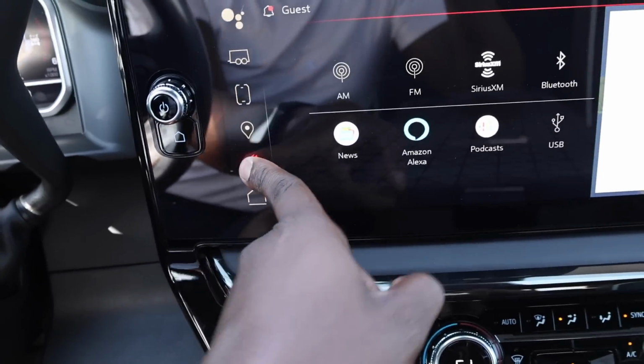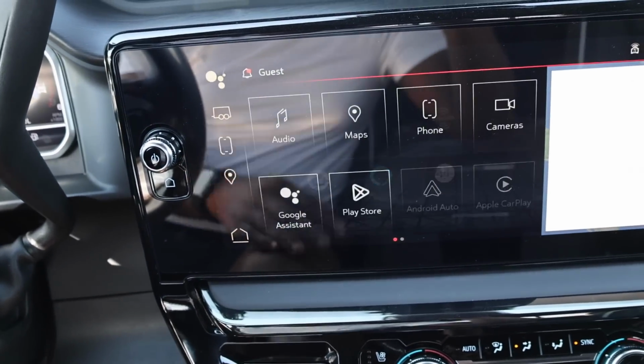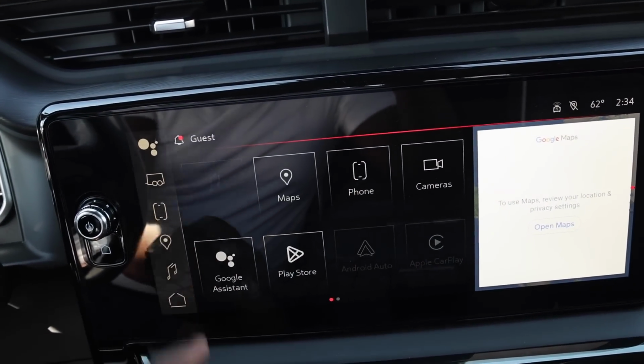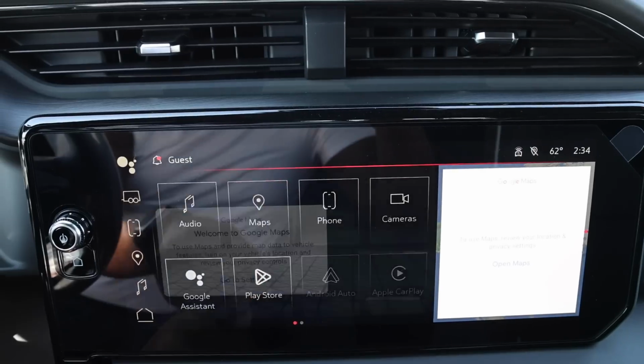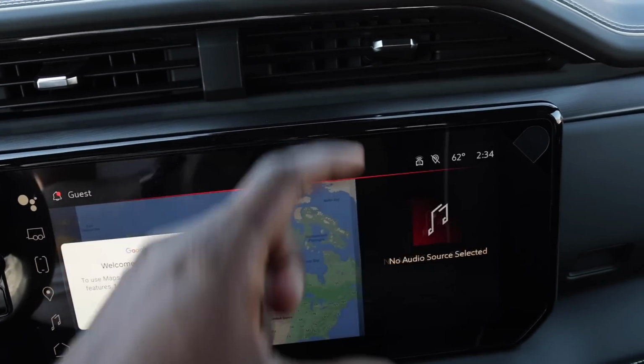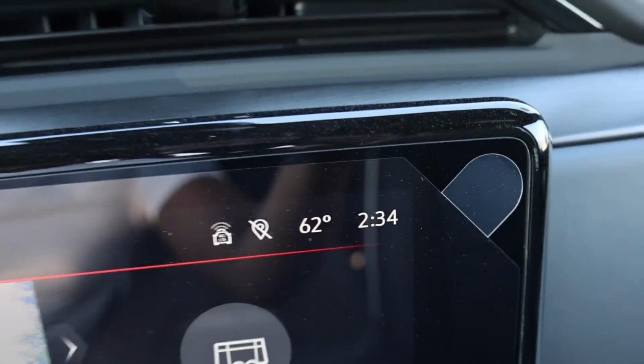Now this screen here is fully customizable. You can remove things out of the dock here. And if you hit the home screen, it pretty much gives you everything that you need to see. And you can move things around and back over into the dock system there. Maps can give you a full screen view, or you can have this little pop-up menu here on the side.